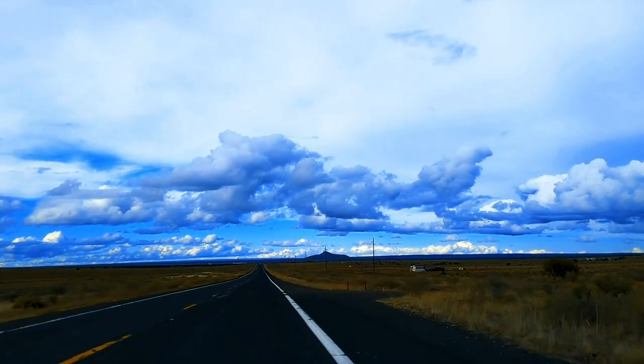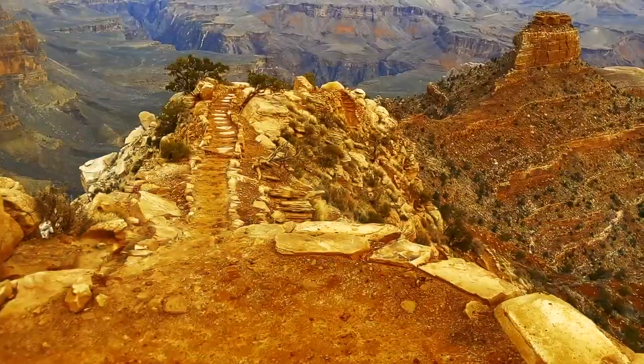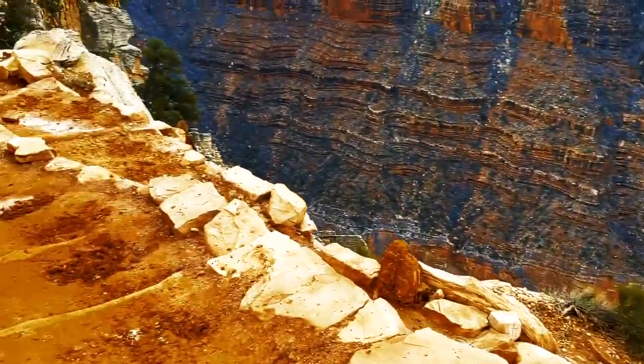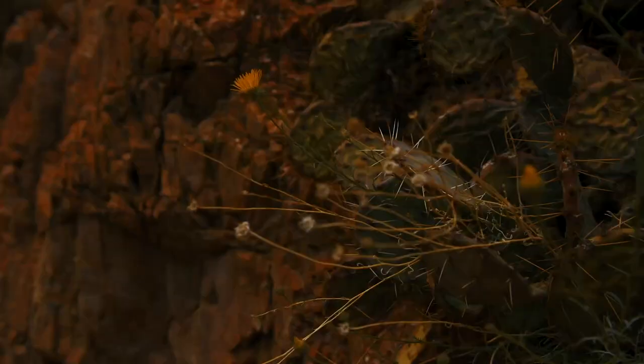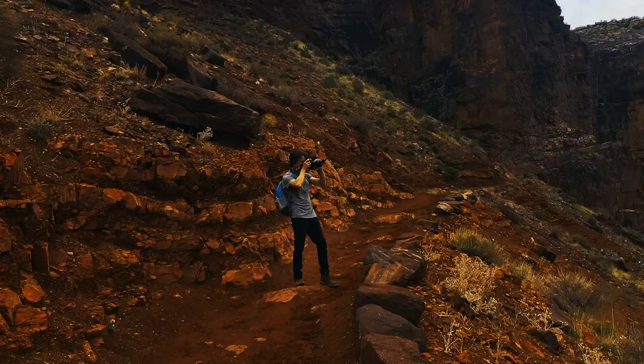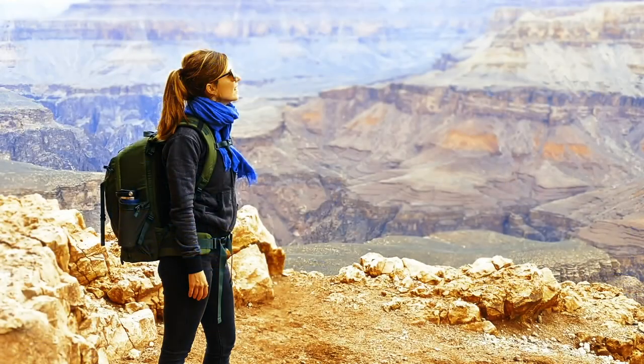Today we are traveling to the Grand Canyon on an 18-mile hike down the South Kaibab Trail to Phantom Ranch and back up the Bright Angel Trail, all in one day. I'm going to tell you all about the trail, where to stay, what to do. So happy you're with us. Let's go.